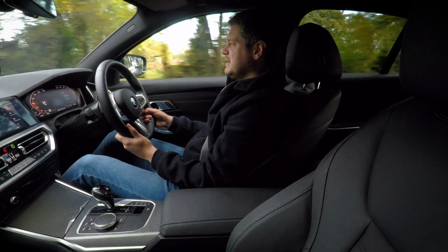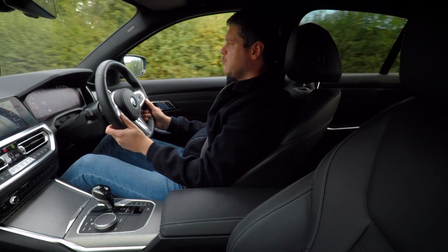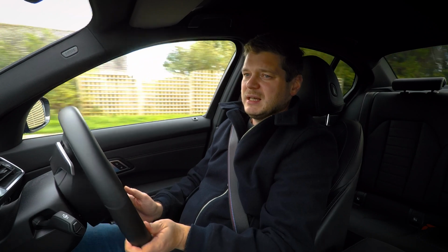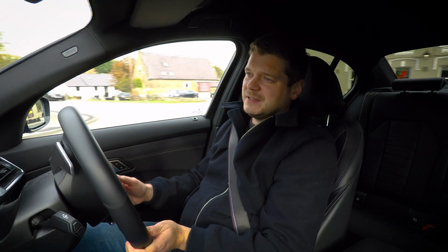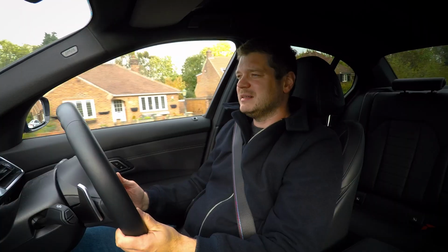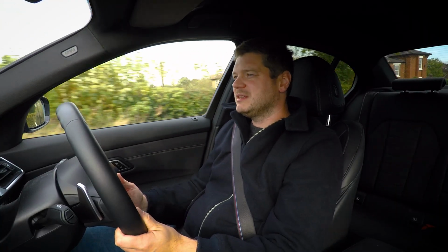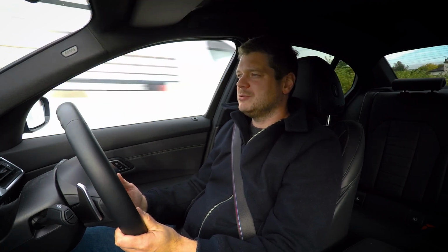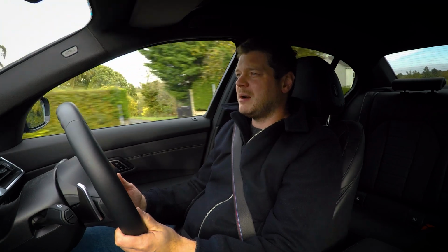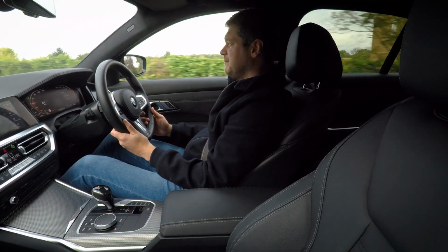So would I buy this car? Absolutely yes. If I had to have one car which serves the purpose of the family car as well, I think you can't find anything better than this. However, it will never be an M car. It's not the same thing. It's not the same excitement and feel the M car gives you, and that's absolutely fine because that's not what this car is meant to be. And I think that's the perfect summary of this video.